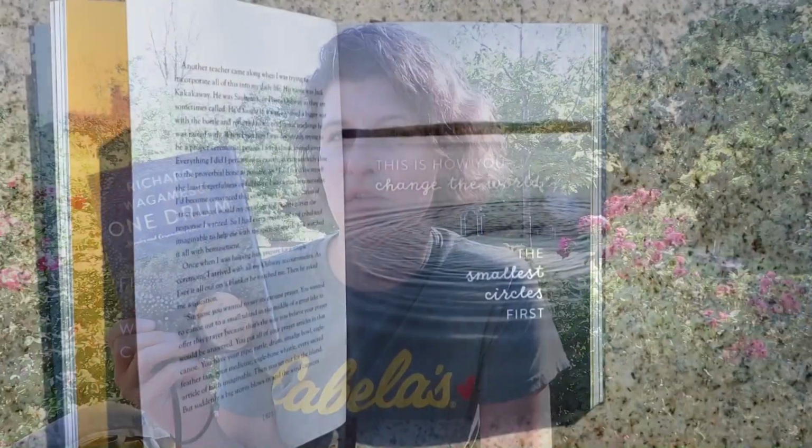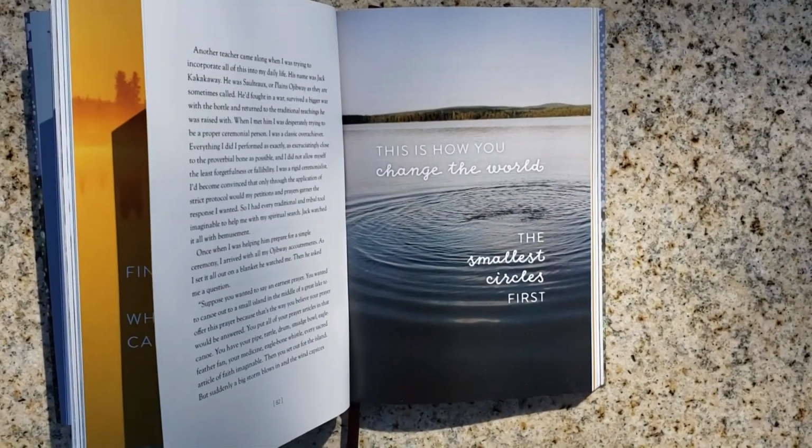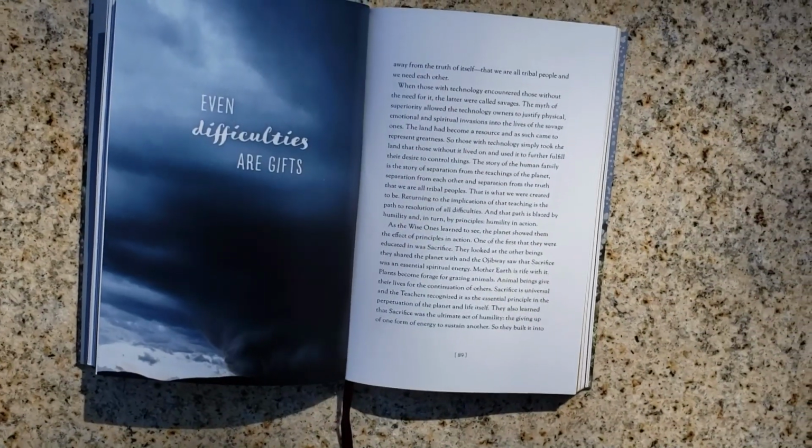Last but not least is Richard Wagamese's book called One Drum: Stories and Ceremonies for a Planet. Our planet right now is in a lot of turmoil and chaos, and I find this book is really helpful in grounding me and centering me. There's a lot of beautiful stories with really wonderful messages that have been passed down to him. He's an Indigenous storyteller and author from northwestern Ontario, and there's a lot of different ceremonies as well in this book that you can easily perform yourself. So when things are chaotic and hectic these days, this is a really good book to sit down with and just kind of relax. So find a nice quiet location and read this book.